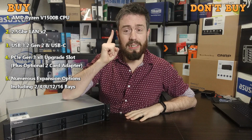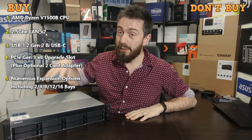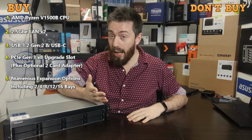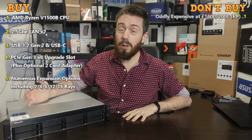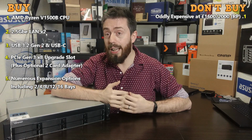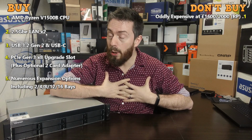So, reason number 1, the price point. The price point of this device, there is an RP model and a non-RP, so there's a 1 PSU and a 2 PSU model. The 1 PSU model is 1,600 quid. The RP model, the dual PSU model, is over 2,000 quid, and that's including the tax in your own regions. That is a lot of money for an 8-bay. I think that's about 2, maybe 300 quid too expensive for my mind.